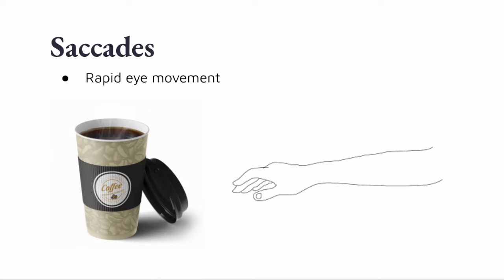Saccades, or the rapid movement of the eye towards a target, is a key eye movement associated with information processing and attention. It's the movement you'd make when looking between your hand and the coffee that you're reaching for.